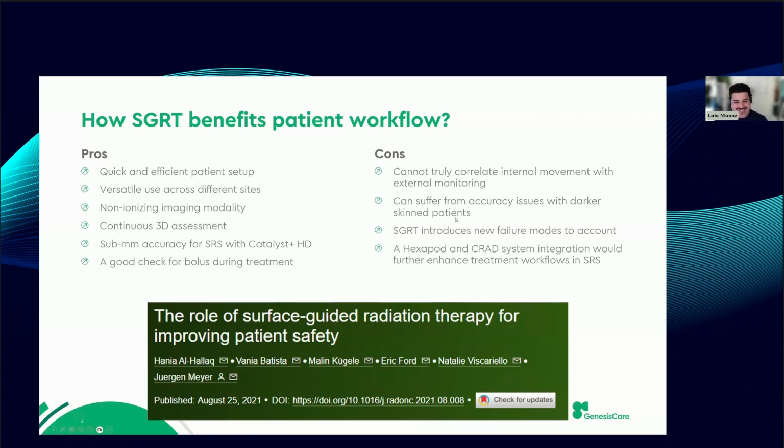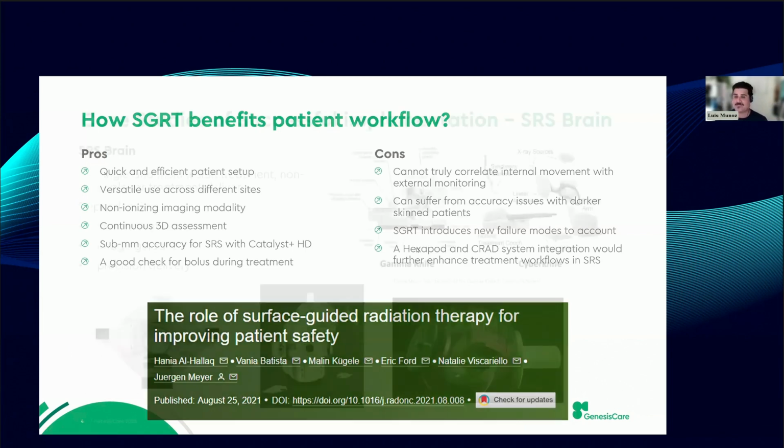Cons, there isn't a perfect solution, but we can always work and move towards a perfect solution. But we cannot truly correlate the internal movement with the external monitoring. So we still utilize cone beam CT as a means for patient positioning as our primary method. The system itself can suffer from accuracy issues with darker skin patients. And the simple fact that you're adding another system to your workflow introduces a new failure mode that you need to account for. And then one of the pinch points for the C-RAD system in the Elekta space is its lack of integration with the hexapod. So you don't necessarily get that 6DoF correction from the C-RAD system, but we've made ways to work around that situation in GenesisCare.